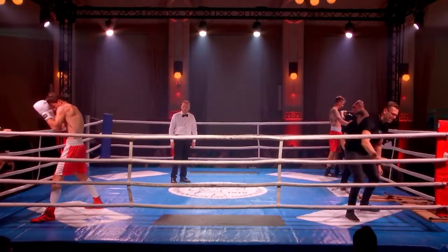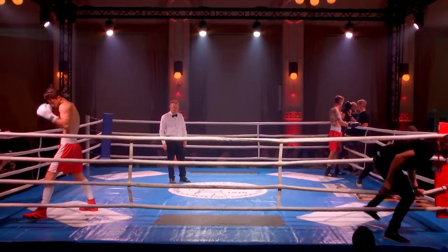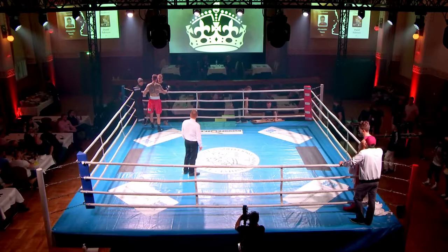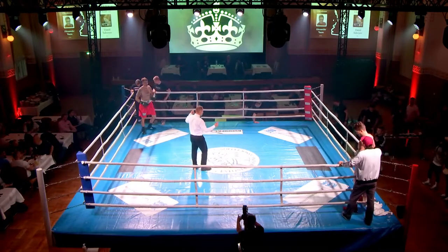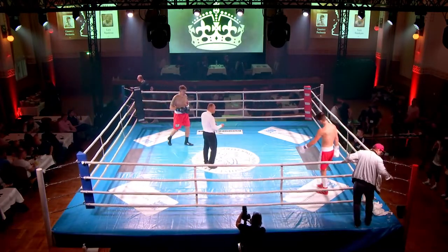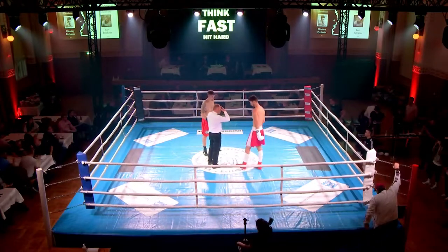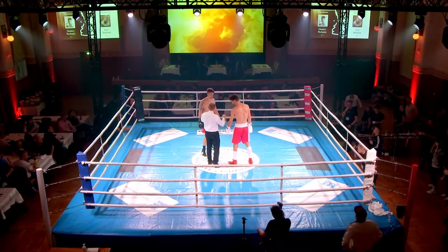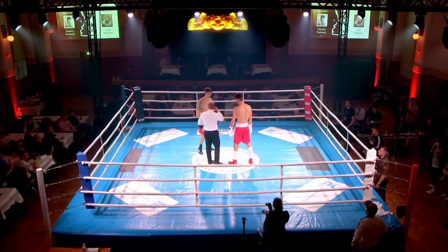The minute in between rounds coming to a close, the table out of the center of the ring, the board also out, and the gloves are on. So ladies and gentlemen, our first boxing round of the Nordic chess boxing fights is about to be underway. The ref has brought the fighters to the center of the ring. He's giving them the rules.